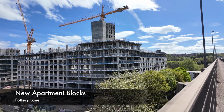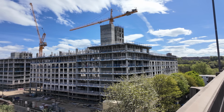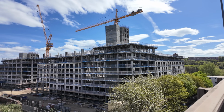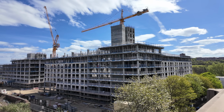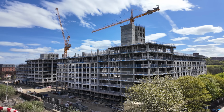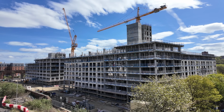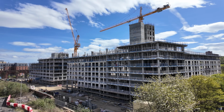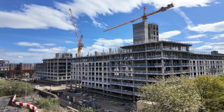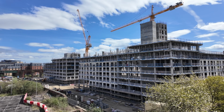Moving along to Pottery Lane, where they're building the newer parking blocks. Looking from the Newcastle Bridge, you do get a good view across the whole area and can see just how big the project really is. Looking across the floors, they are near on the top of the core lift shaft on Building 1. And as I said in the last video, I think Building 2 will top out before Building 1, with that only having a couple of floors left to go.